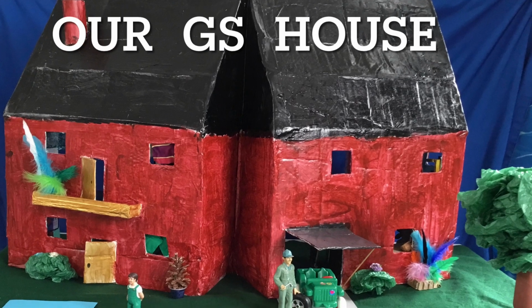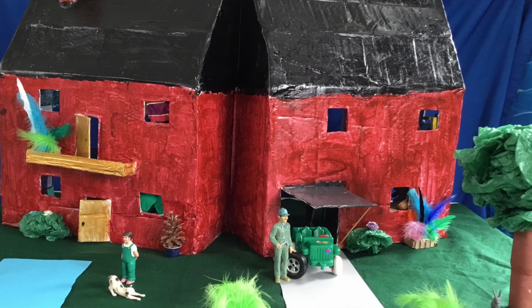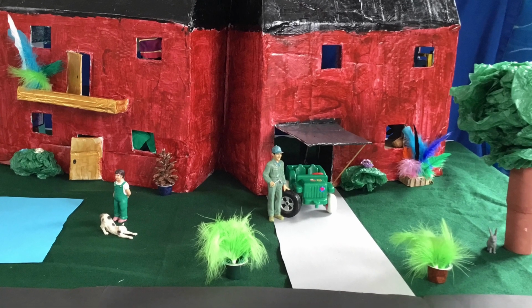This is our house. We have a garden. The car is in the driveway. We have a tree, a flower, and a plant. We also have a pool.